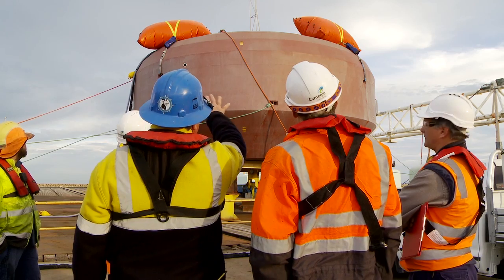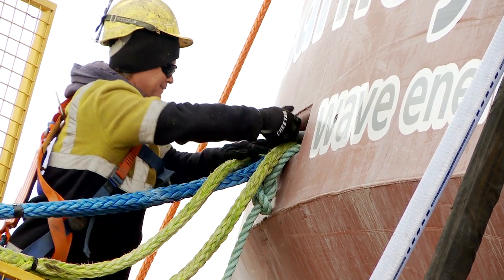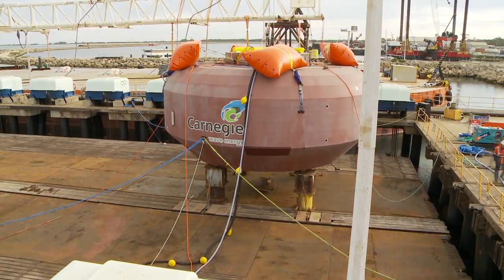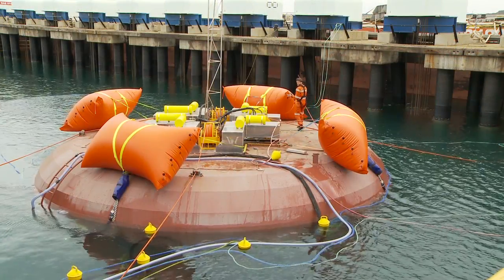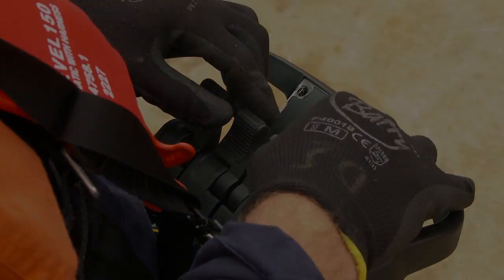So the test that's happening today is the ballasting test of the BA. It's one of the major components of the Carnegie Wave energy system. We're flooding the BA and then fully submerging it, pumping air back into it and refloating it.